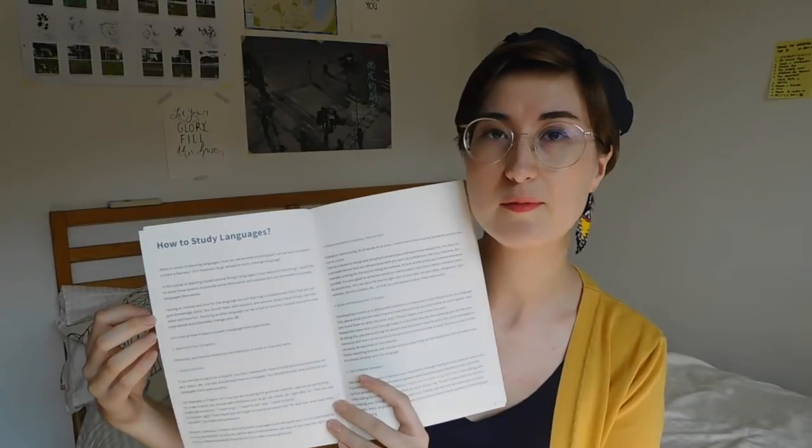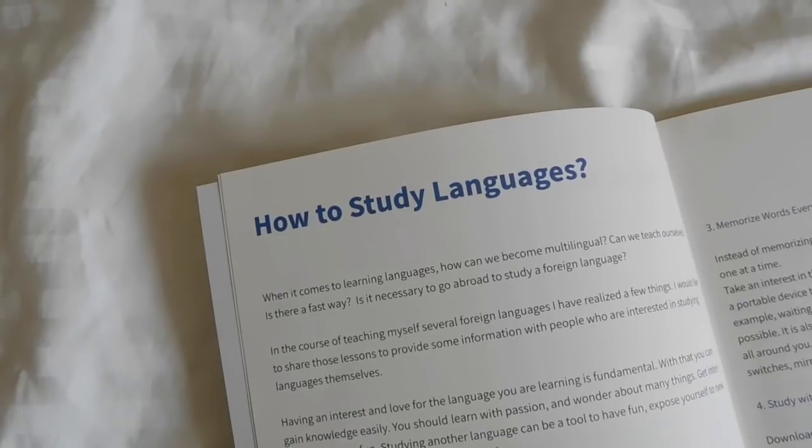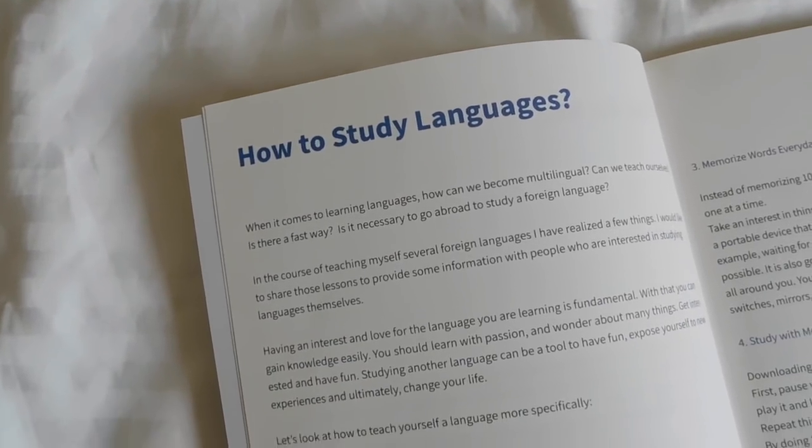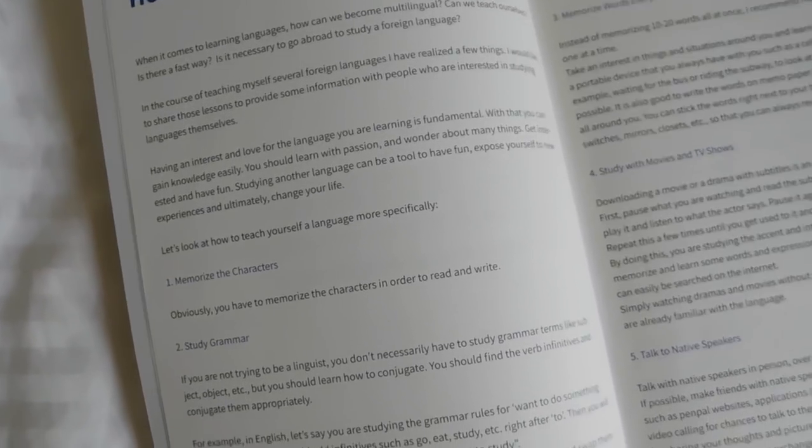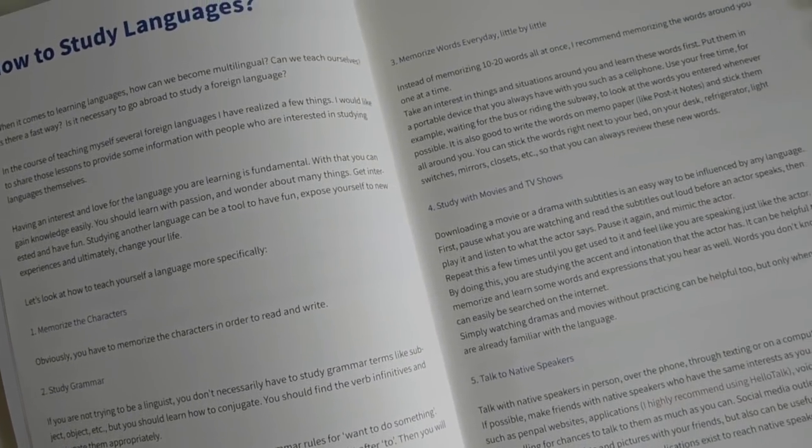The first thing you'll notice is that there is a section right at the beginning of the book called How to Study Languages. So the author, Song-won, is also really interested in foreign languages. So it's really interesting to read what he says about how to learn languages, like memorizing characters, studying grammar, memorizing words little by little, studying with movies and TV shows, and talking to native speakers. And he goes on all the way to 10 points about how to effectively learn languages.